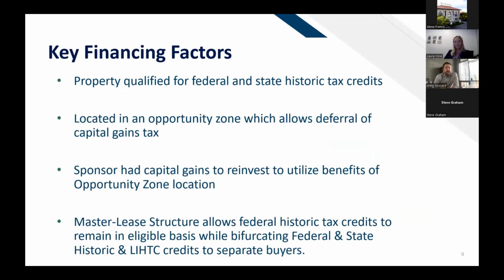So we talked about that the property qualified for federal state historic tax credits by its participation in the warehouse district. So it was located in a historic district, which is what got us the designation needed for the part 1 of the historic application. We are located in an opportunity zone, which gave us some opportunities to allow for deferral of some capital gains tax that we had here at Hampstead.